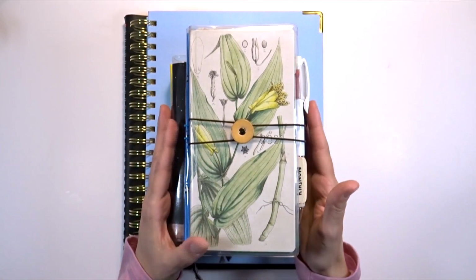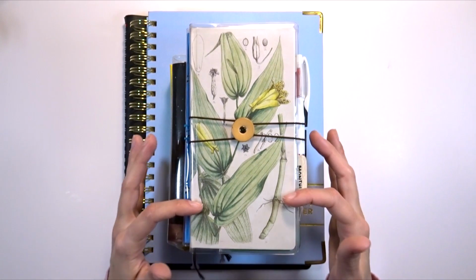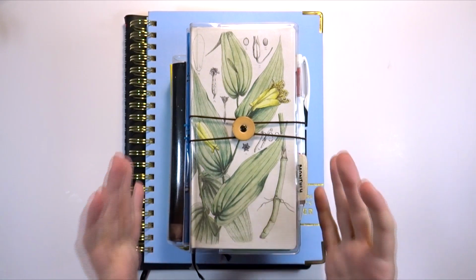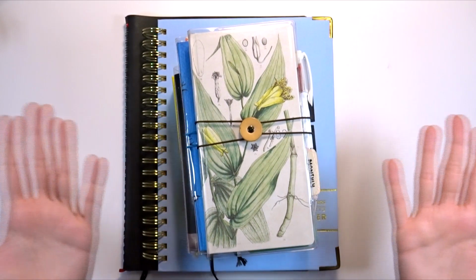talk about my 2022 planners, why don't I talk about my 2021 planners, what I used, what worked, what didn't work, my thoughts, and pretty much give you a little bit of a review of how they've been working and why I might be changing some things for next year. So let's begin.